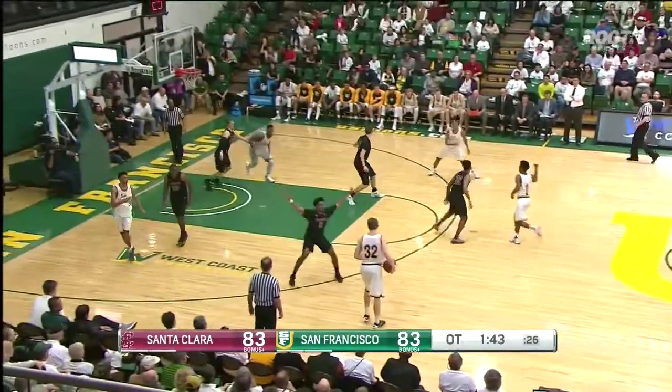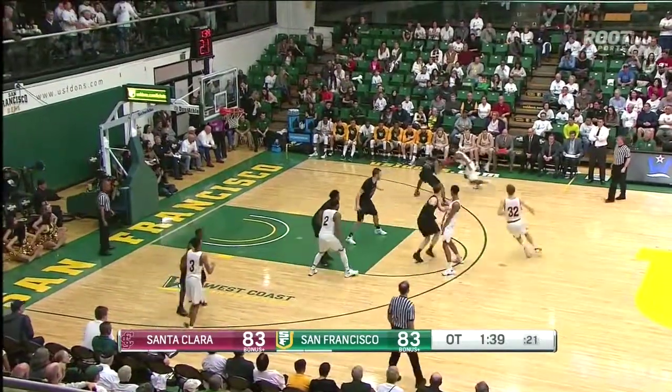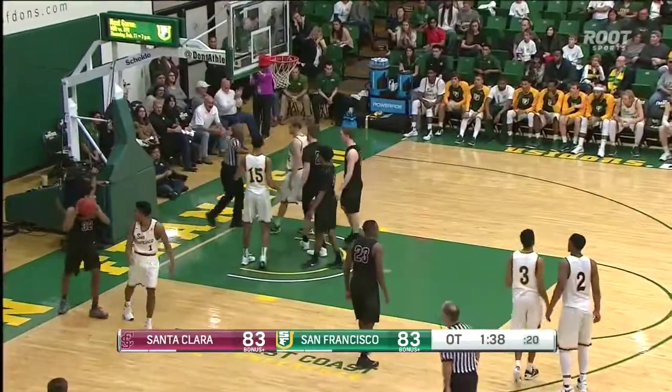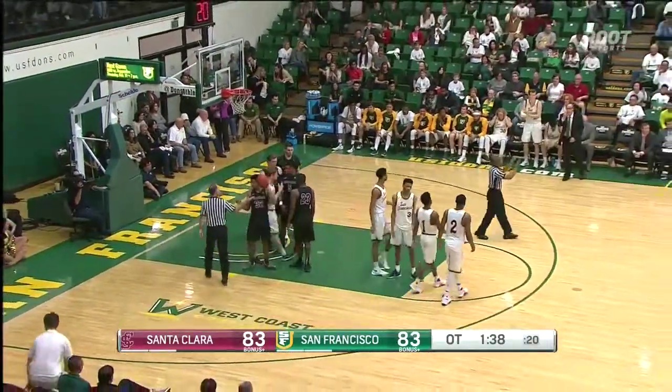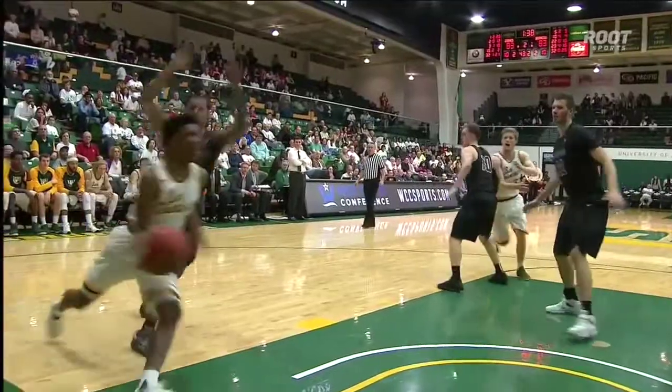This game has gotten very physical into overtime. Well, and this is why, it gets a little bit conservative, but you need your primetime players to handle the ball and make plays. So it's Dirksen and Watson for San Francisco, and it's KJ Fagan and Brownridge for Santa Clara. So Watson is fouled.